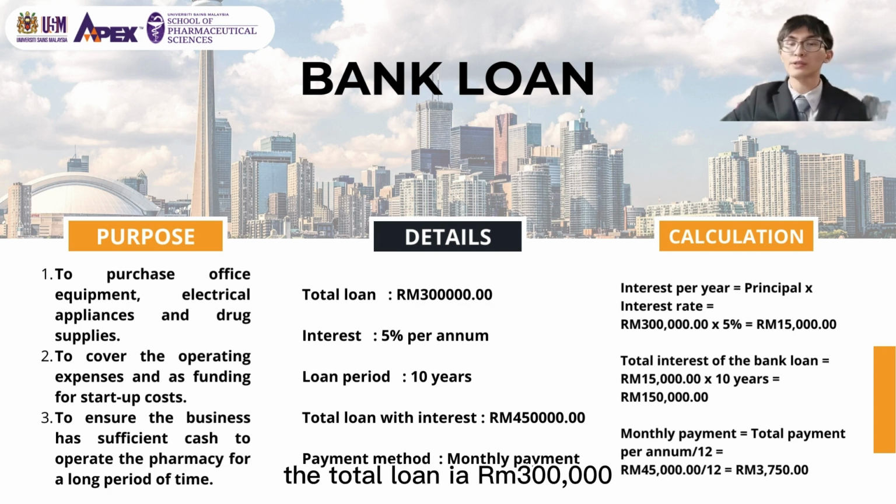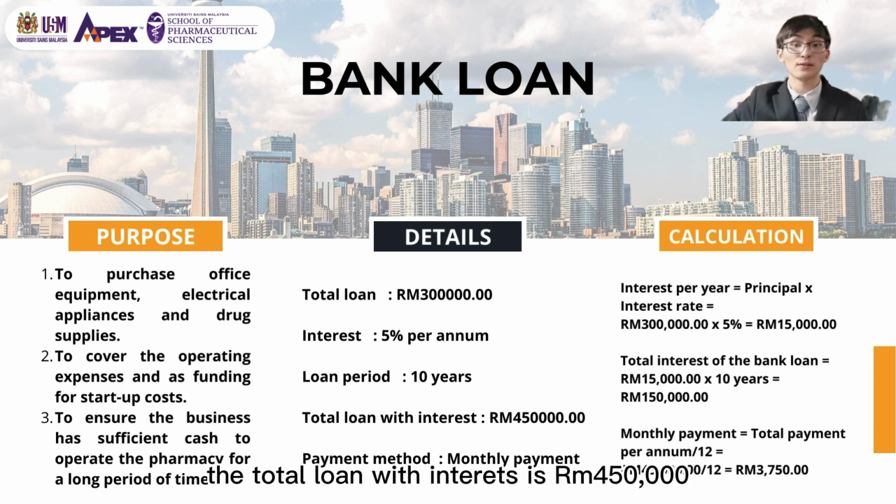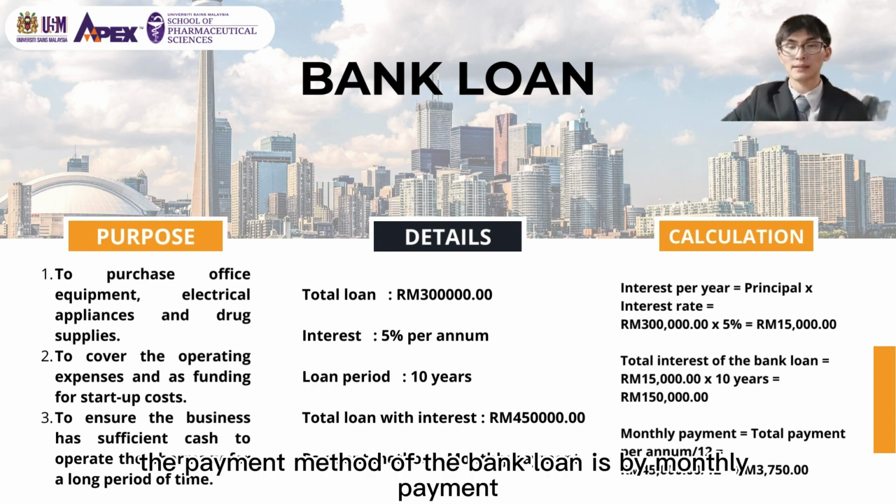The total loan is 300,000 ringgit with an interest rate of 5% per annum. The loan period is 10 years. After the calculation shown on the right side, the total loan with interest is 450,000 ringgit. The payment method of the bank loan is by monthly payment.